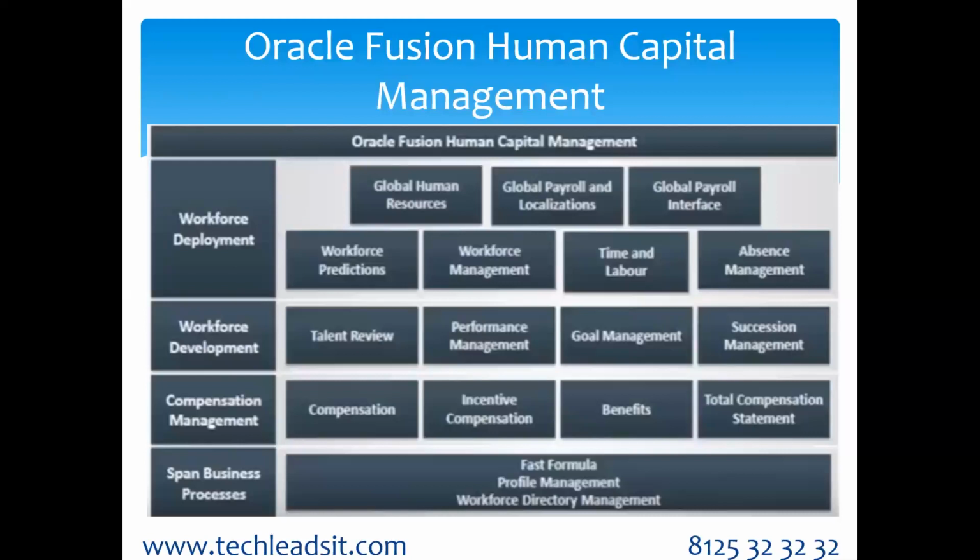Okay, that's HR, the Global HR, because that's where everything starts. If you try to move to other modules like talent management or anything, the data comes only from HCM, from Global HR. We have employees, their locations, their jobs, their grades. Everything is set up at the Global HR level. So that is the first and foremost module anyone can learn.